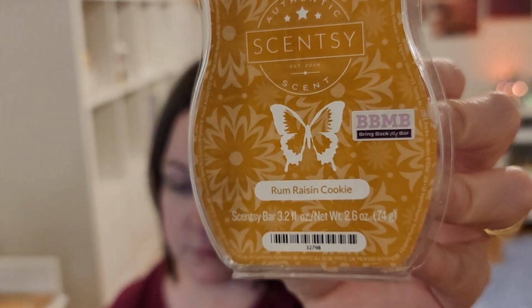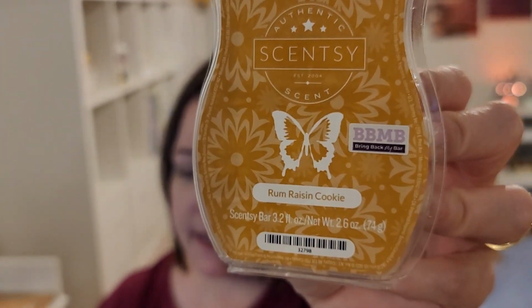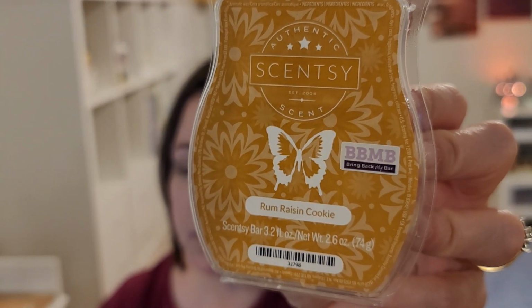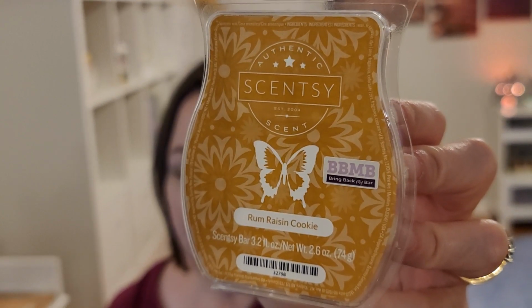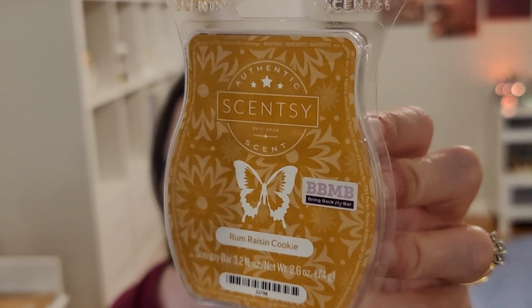Okay, next I will talk about Rum Raisin Cookie. This is freshly baked cookie dough, which is, you know, cookies, baked cookies, rum, raisin, and clove. So I didn't really get a whole lot of rum. For day one, this is a raisin cookie, a baked raisin cookie.